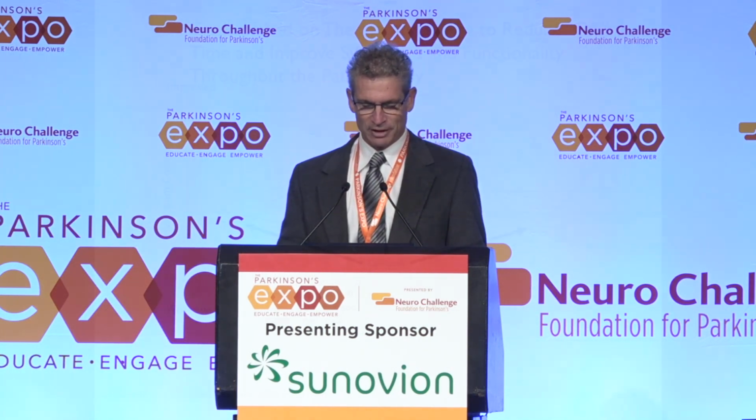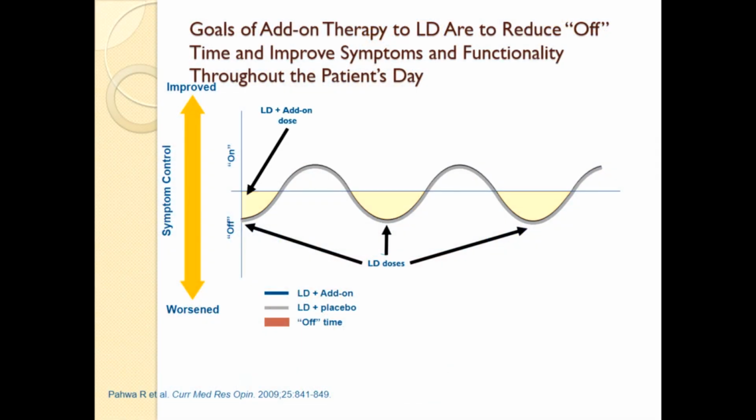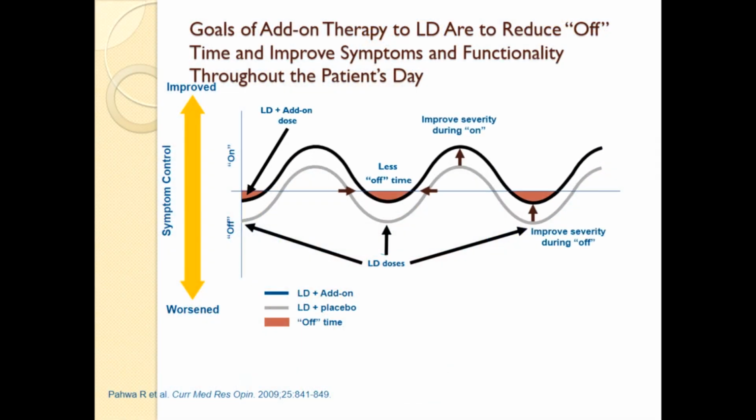And here's another little slide that just shows that getting you into that good area with good on time and less off time can be difficult. The little gray line shows that the person's not stimulated enough, and then the black line shows they may be a little overstimulated.